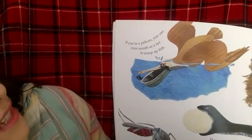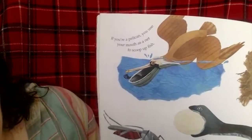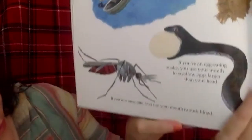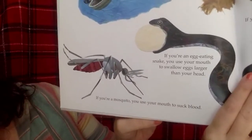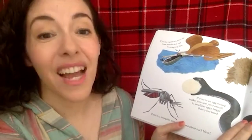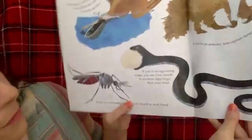If you're a pelican, you use your mouth as a net to scoop up fish. So you can see how the pelican is scooping up a fish with its big mouth. If you're a mosquito, you use your mouth to suck blood. Have you ever been bit by a mosquito? I have. It's not very fun, but that's how they use their mouth.